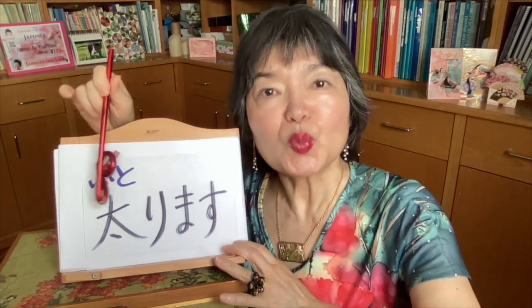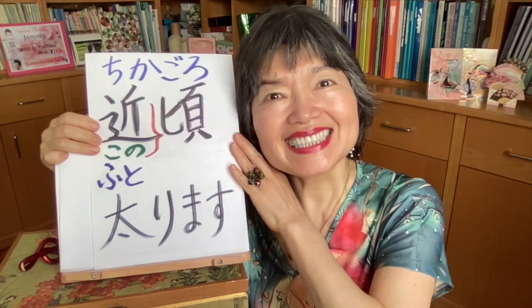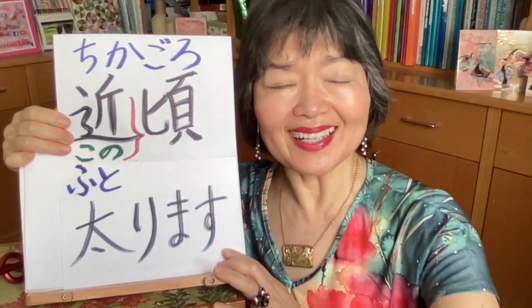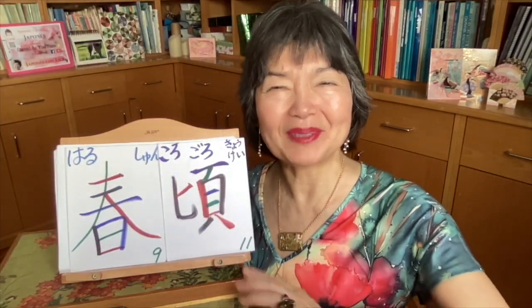weight lately. The verb to get fat or to gain weight is 太ります, group 1, and it comes from the adjective 太い, which means thick or fat. 近頃太りました. この頃太りました. Around springtime or approximately in springtime.